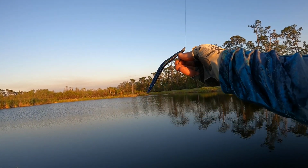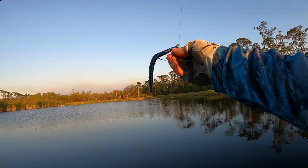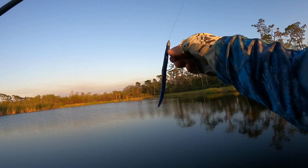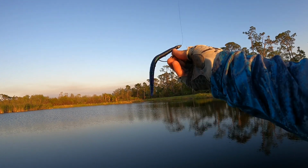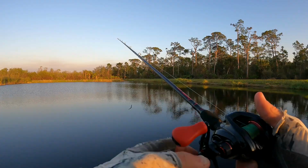Okay guys, it is around the same time a couple days later now, and I'm back out at the retention ponds. I haven't thrown a stick bait in quite a while, so I decided to Texas rig up this Junebug colored Yum Dinger stick bait, and I'm just gonna drag this around a bit and hopefully we can catch a bass or two with this tonight.